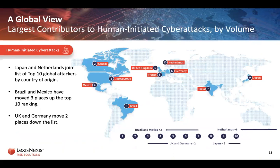In terms of looking at where attacks are coming from, when we look at human-initiated cyber attacks, the US is the number one contributor, with North America at number 1 and 2. But what's interesting is that we've got high levels of fraud now initiating out of Brazil and Mexico, and places like India and Japan, which we may not necessarily be conscious of, and might consider either not as digitally sophisticated or not culturally associated with fraud and criminal attacks. So seeing some of these countries pop up gives a different view and standpoint of where they are.